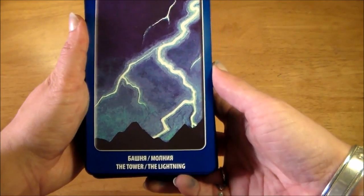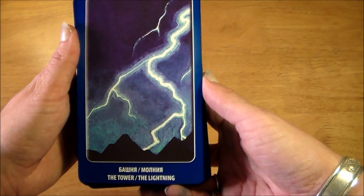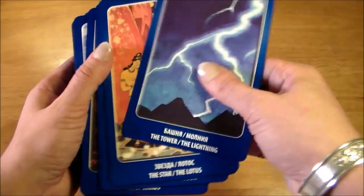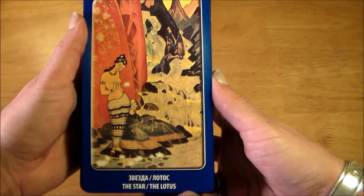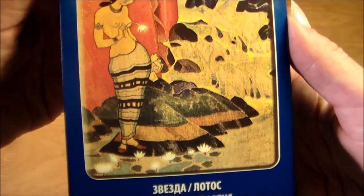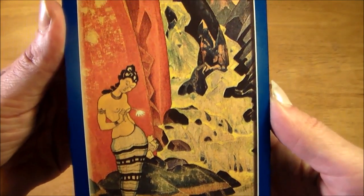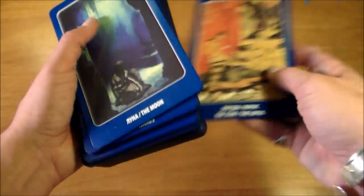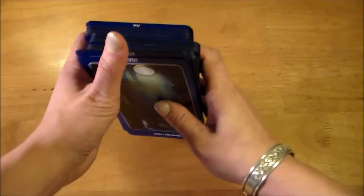And then your tower becomes more about the lightning. It's called the Tower / the Lightning. Beautiful. Here is your star card, also called the Lotus. Let me zoom in. Lotuses, lotuses. Isn't that an amazing star card? This is one of my favorite cards.